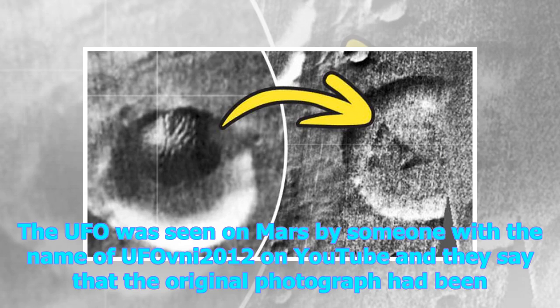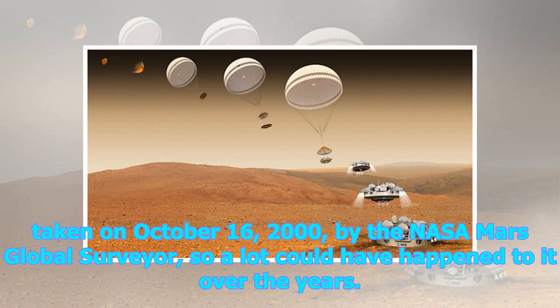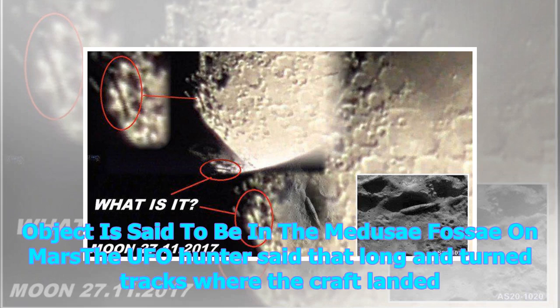The UFO was seen on Mars by someone with the name of UFOVNI 2012 on YouTube, and they say that the original photograph had been taken on October 16, 2000, by the NASA Mars Global Surveyor, so a lot could have happened to it over the years. The object is said to be in the Medusae Fossae on Mars.